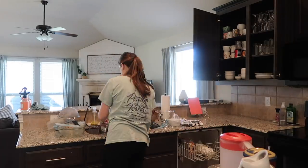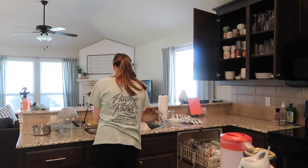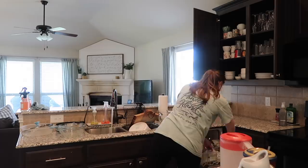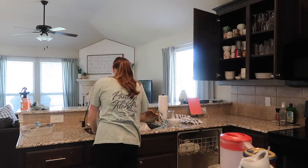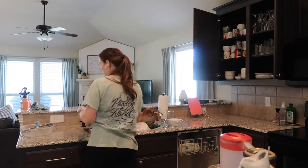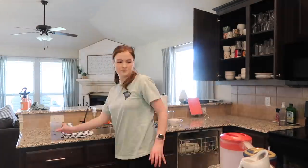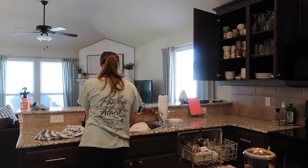So I am getting all the dishes unloaded out of the dishwasher and then reloaded. And there were just so many, and definitely my least favorite chore. Cleaning bathrooms, like scrubbing down the showers specifically, or bathtubs, because I just think it's such a pain, and doing dishes. Two least favorite home chores. What are your least favorite home chores?